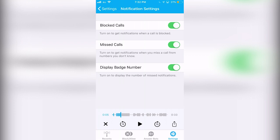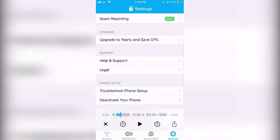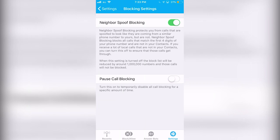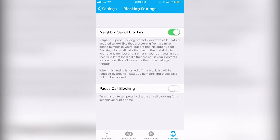Start off by creating an account and paying a small monthly subscription to RoboKiller. Once the app is installed, RoboKiller will automatically block over 1 million recognized fraud and spam numbers from ever calling you. That means you don't have to get those calls again.